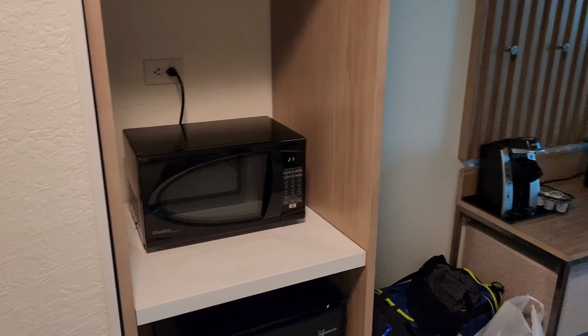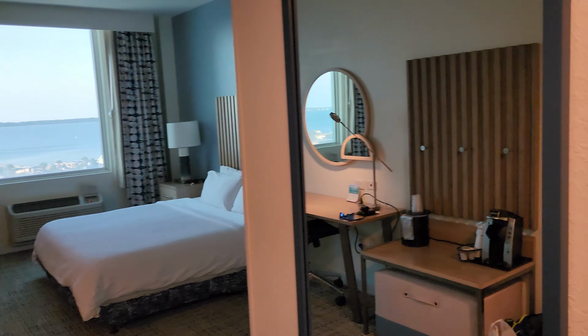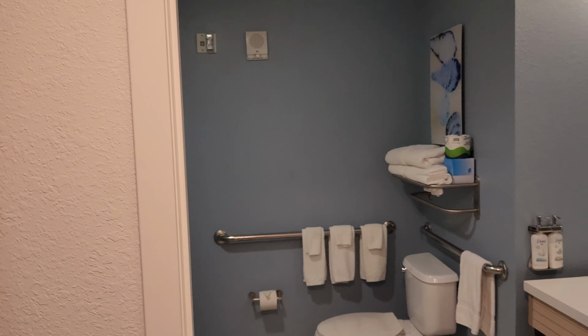Got some space above the microwave area. You got a microwave and a fridge. That's the room over there. Pretty spacious. We'll pop in the bathroom real quick.